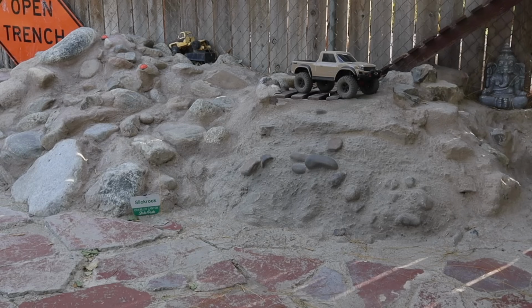Those are the three. For the remainder of this outro, we are going to refine it to the TRX-4 Sport, the Element Enduro SE, and the Axial base camp. The base camp is really hampered by its body. This thing self-rights extraordinarily well. They tucked the cab on the base camp body too much. It's very difficult to right it once it flips over.